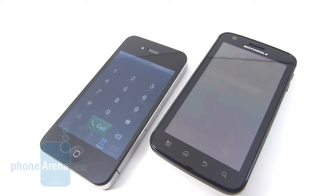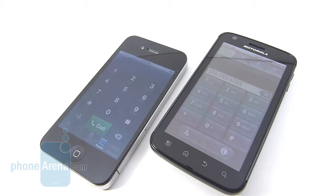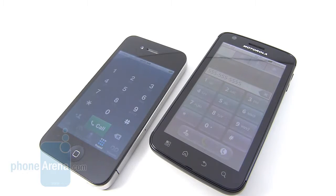Surprisingly, in our experience, calling quality is the same with both devices here. That's just because the earpiece delivers some strong tones through it, but unfortunately there is a noticeable amount of static heard on our end on both devices here. When we switch to using the speakerphone, they're both very strong with their output. With the iPhone 4, there's just a little bit of distortion going on with it, while on the ATRIX 4G, you still hear that static sound in the background.